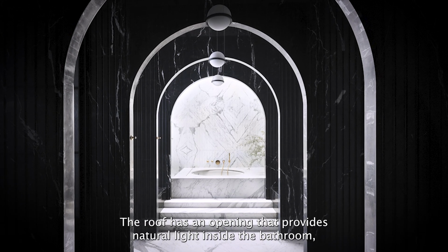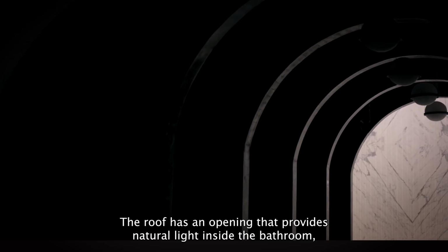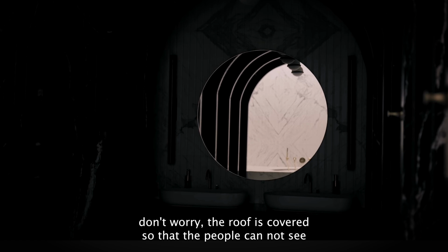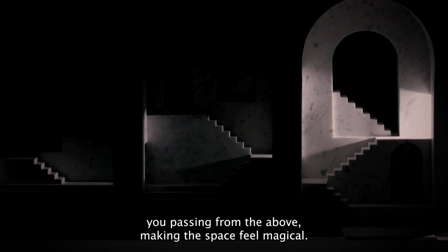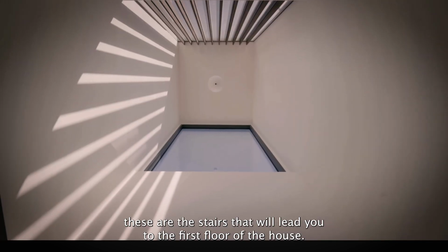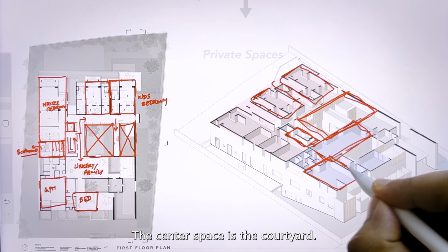The roof has an opening that provides natural light inside the bathroom, allowing you to see the sky while bathing. Don't worry, the roof is covered so that people cannot see you bathing from above, making the space feel magical. In the axonometric plan, these are the stairs that will lead you to the first floor of the house. The center space is the courtyard.